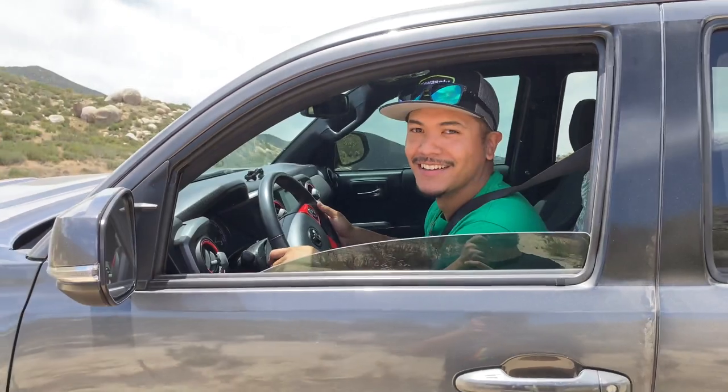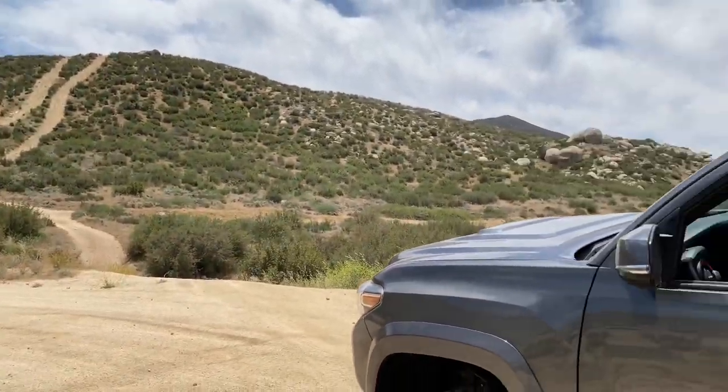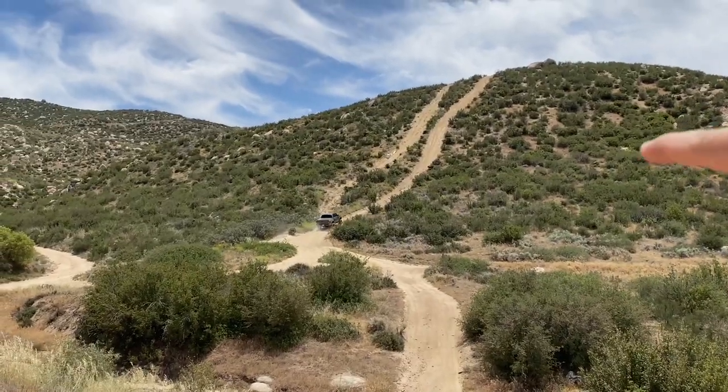All right, so I think I should go in four high because I don't want the truck to start spinning. I don't want to flip over. Yeah, I say go in four-wheel drive high. All right, so we'll start there. Let's get it. So we'll see how the Gooner does on this one.